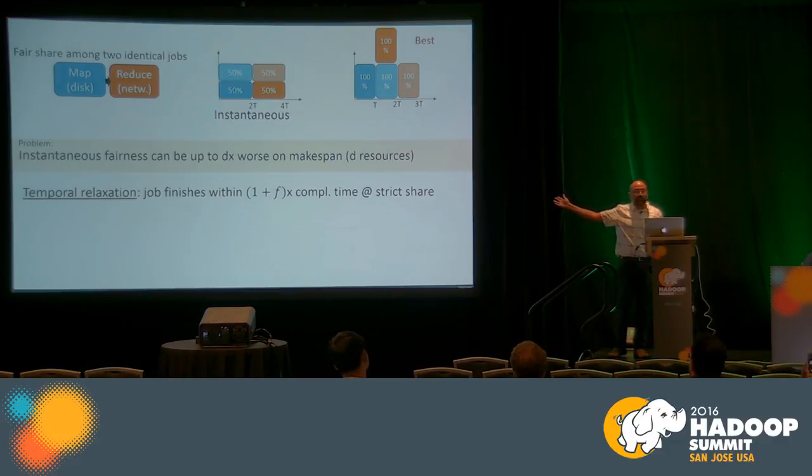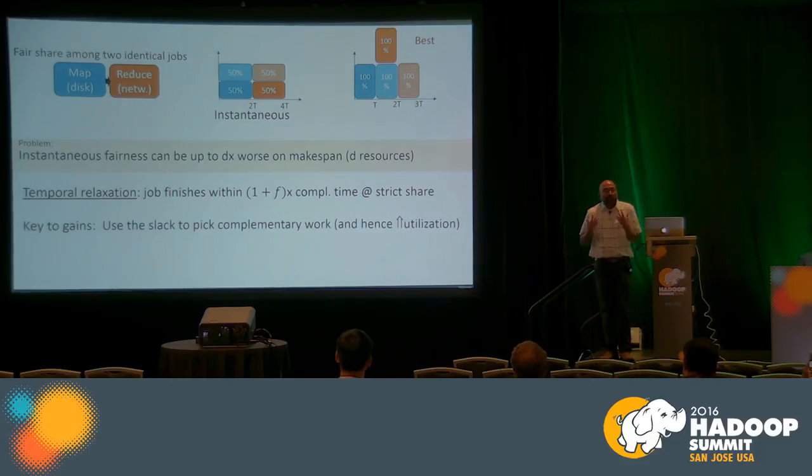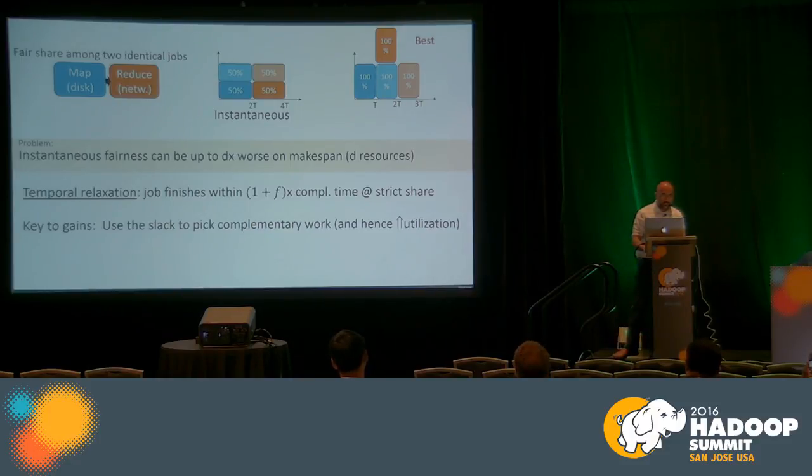You could set F to 0. If you set F to 0, it just means that no job will ever finish later than it would have in the fair schedule. In this case, that would be 4T for both of these jobs. But given that, you've bought yourself slack. You don't really care about instantaneously being fair. Use this slack to get yourself complementarity between resources to get higher utilization. There's work in progress. We have a bunch of heuristics that for random job mixes try to get you schedules that look more like the one on the right than the one on the left. Again, I'm happy to take questions or chat more.